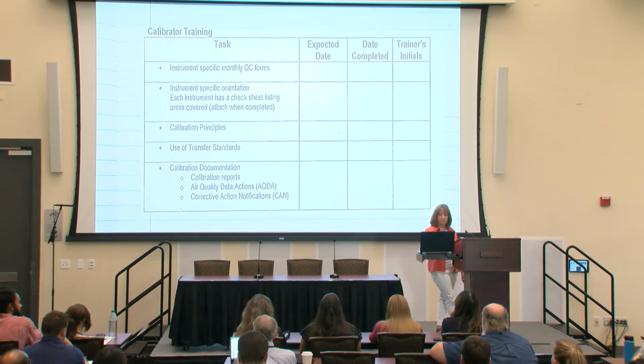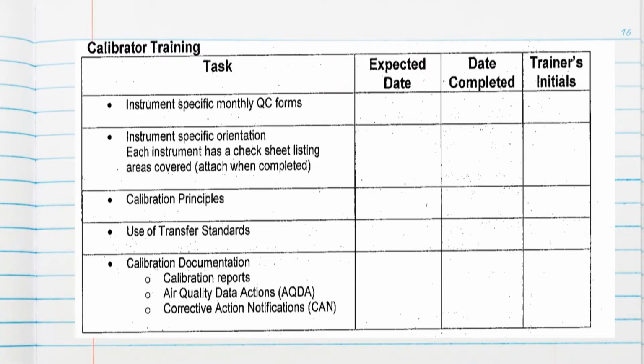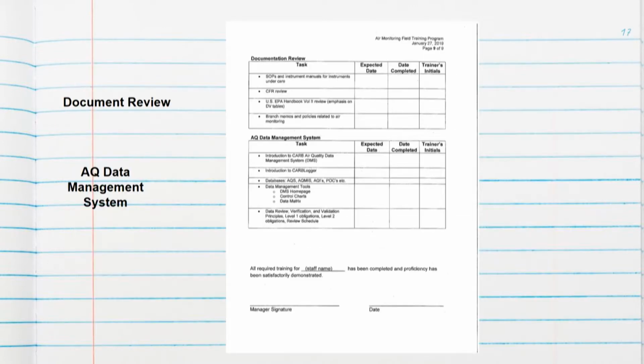So this section is for staff that will be performing calibrations. And again, there are instrument-specific forms that should be attached. So document review covers SOPs, EPA handbook, and internal policies. Air quality data management system includes training on DMS, CARB logger, data validation, and data review. And as before, all the sections will have a column added for the trainees' initials.